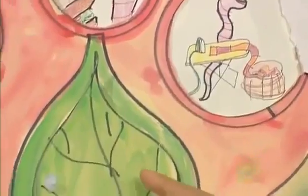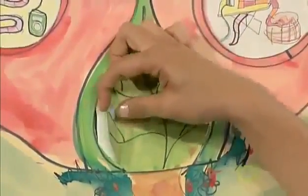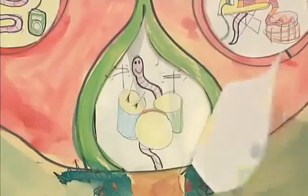And who's behind the door? Open the door. A worm playing the drums.